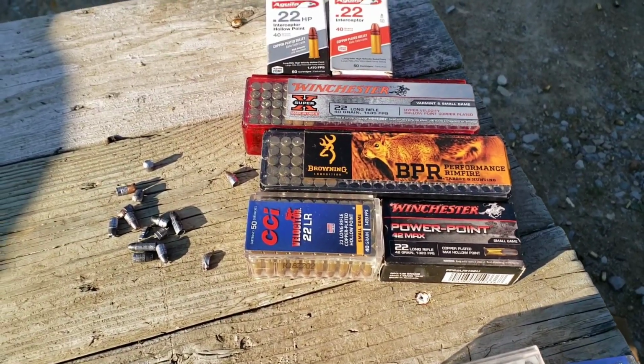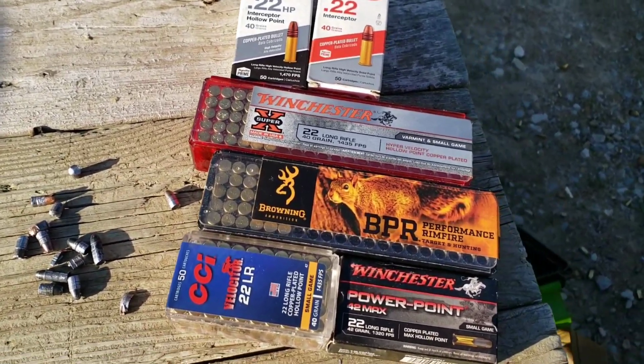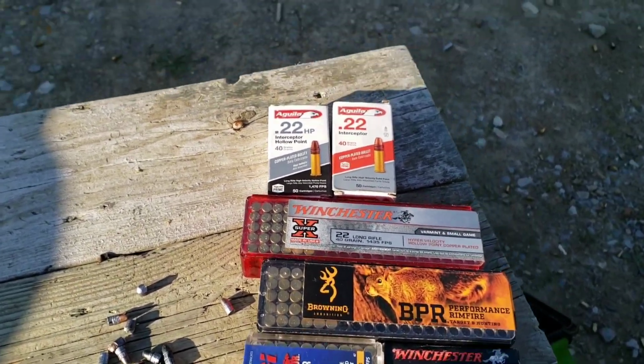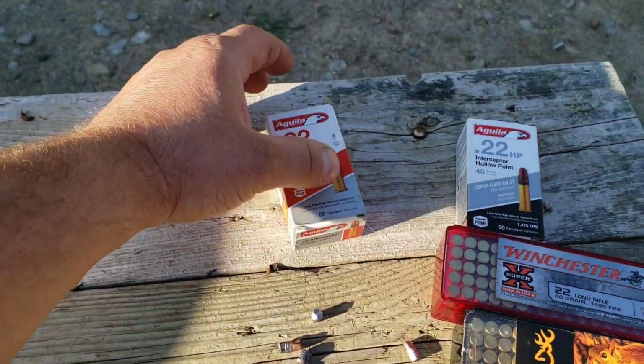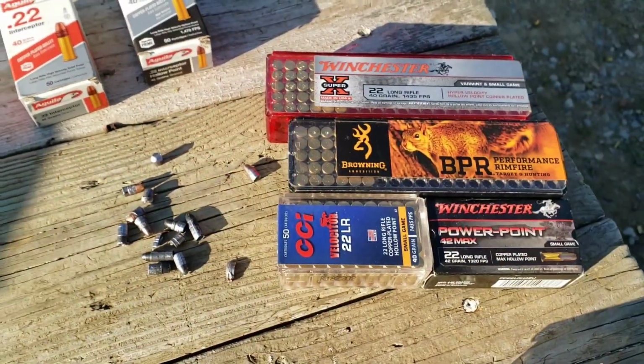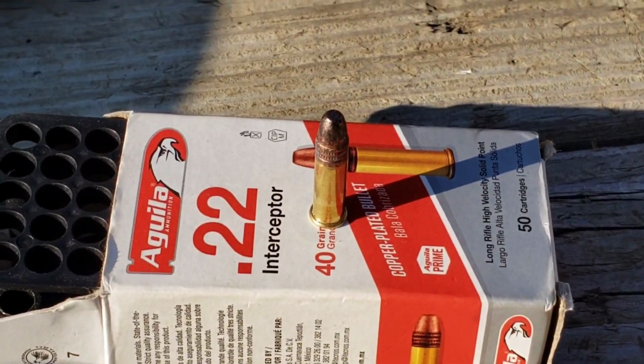So now we'll move on to these 40 to 42 grain heavy hitters. They're all 1,300 feet per second or more, 40 grain or more. So I'll just go ahead and start with the Interceptor, flat nose, and then we'll go hollow point and move on to the rest of these. So there is your flat nose, which is going to give you a little more punch than a round nose.